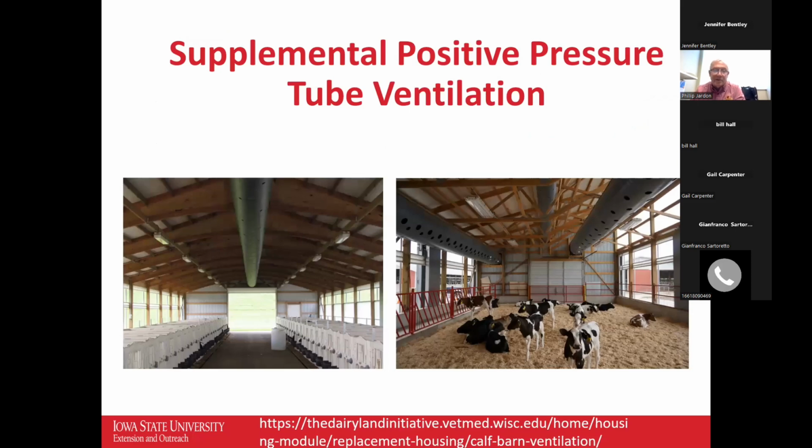All right, and in the supplemental ventilation, these can be very handy and actually very necessary in some barns, especially some converted barns. It's hard to get the air to come in naturally, so we can force it in and actually get fresh air to be pushed down around the calves. It's quite a science to this, and the website here at the University of Wisconsin's Dairyland Initiative has some plans on that. I think getting some professional help to figure out where to put those holes, how many holes, and how big the holes should be.